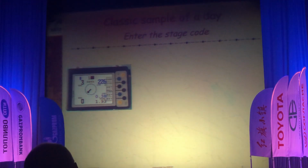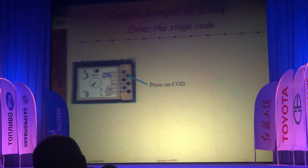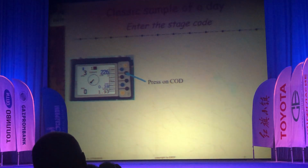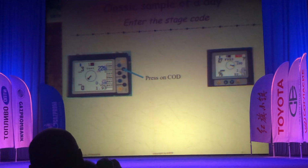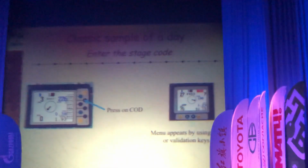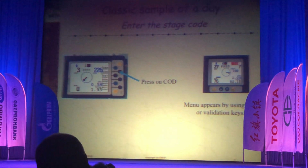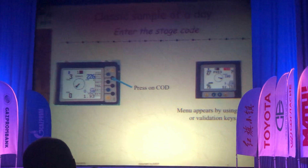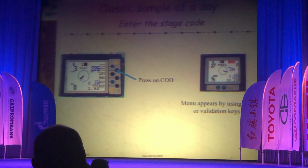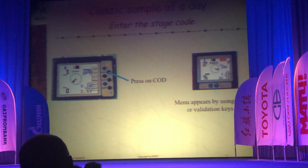Every day you will have to enter the code on your GPS. This code unlocks the waypoint you have to find during the day. So to enter this code, you have to press COD. And if you have a motorcycle, to display the menu, you just have to press one of the two blue keys in the middle, and then with the arrow, you will be able to select COD and then validate the menu.